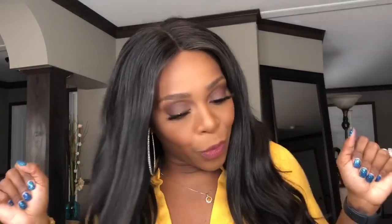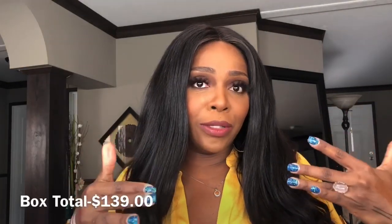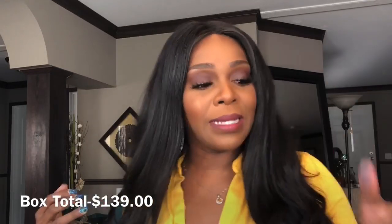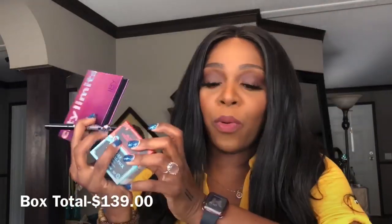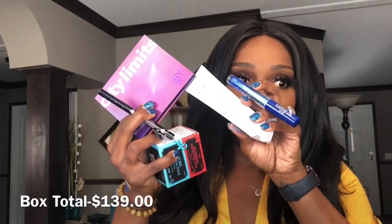Okay, final thoughts. Even though I'm pissed off that the box came so late, I'm kind of sort of feeling this box. I'm getting more of things that I would actually try to use and not throw in the fire. I'm definitely going to use this palette. I'm going to use this eyeliner. I'm going to try this pore pack. I'm going to use the moisturizer and the lip oil.